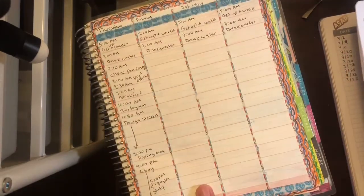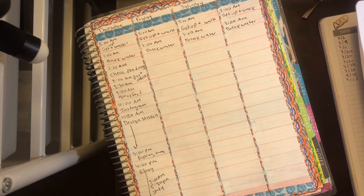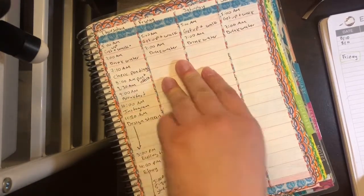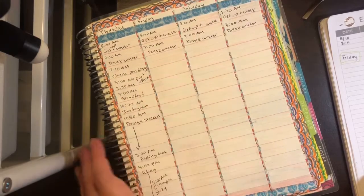Starting to look messy. But anyways, just as long as I have it in writing, I'm happy. Because if I don't have it in writing, I don't do it.